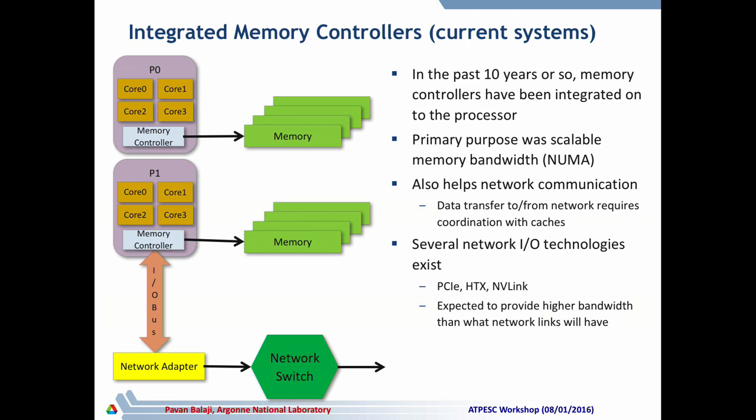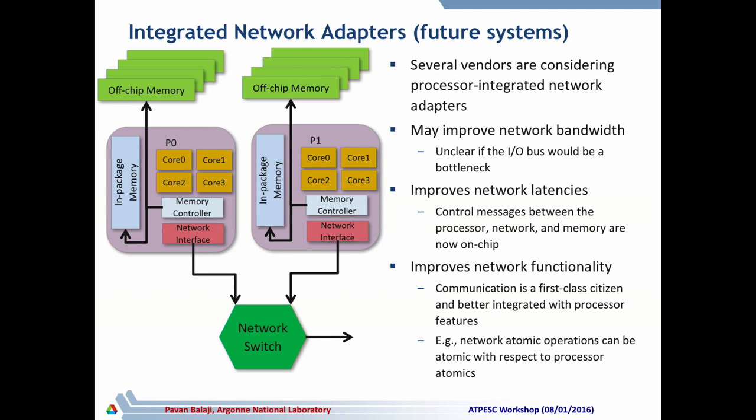Several network I/O technologies exist today: PCI Express, HTX from AMD, and NVIDIA just announced NVLink, which can be used for the network adapters also. It's used for GPUs right now. These are probably the big ones that allow data to go from the processor, from the memory controller, down to the network. But that's current, which is already old news, right? We want to look at what's coming up in the future.